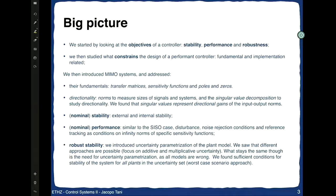So we introduced multi-input, multi-output systems, and we started identifying some peculiarities with respect to what we knew already of SISO systems. And we saw that there are transfer matrices, that the order of multiplication of matrices matters, and that there's this concept of directionality, which of course has to do with the fact that there are multiple input channels and multiple output channels. So to investigate this concept, we started introducing some tools. We introduced the norms that allow us to measure sizes of signals and systems. And then we looked at the singular value decomposition, which was a way to break down these transfer matrices and understand what the maximum and minimum gains in the system are, which were represented by the singular values.